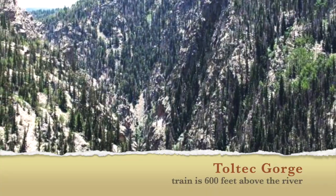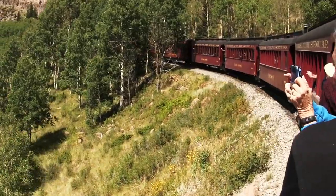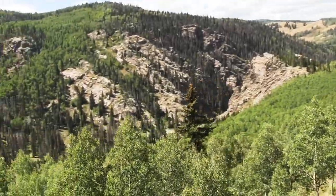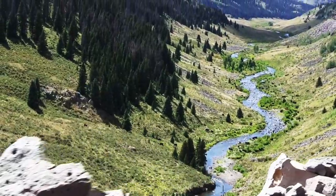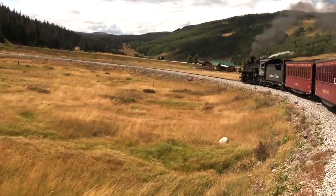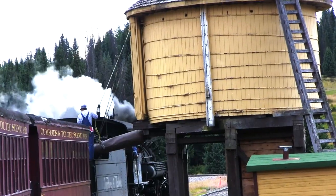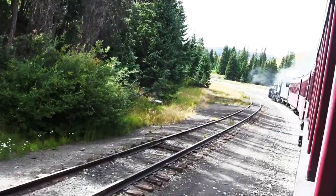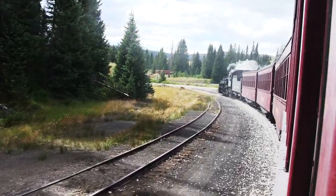Though we didn't ride the entire route, we did see the two namesake locations, Toltec Gorge and Cumbres Pass, which is elevation 10,022 feet. Coming to Cumbres Pass, we will be getting off.